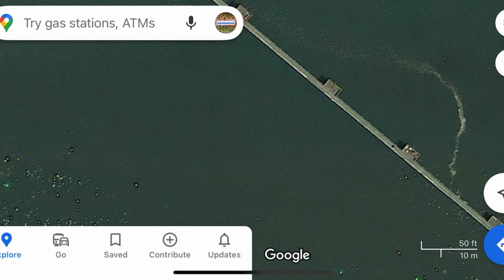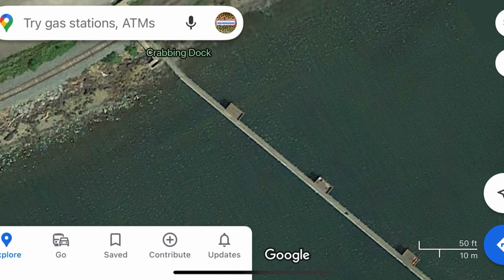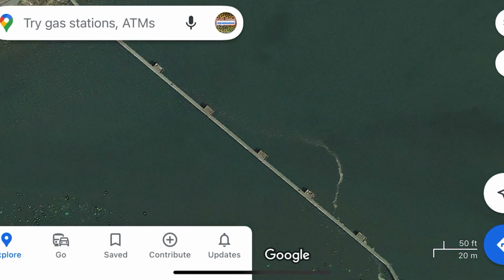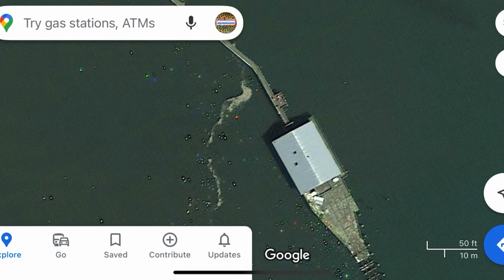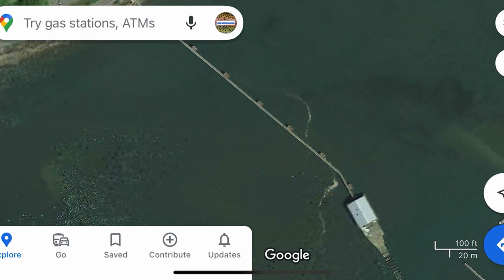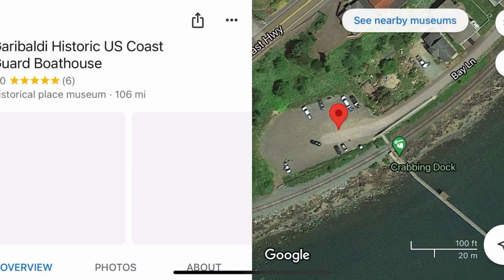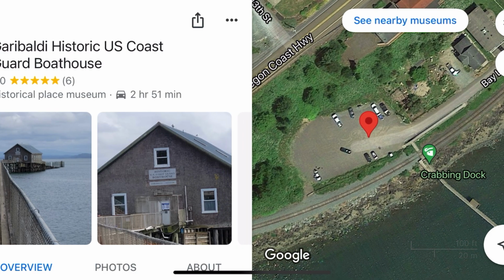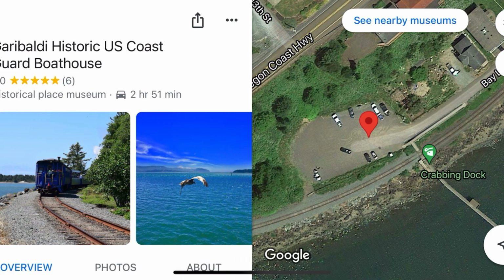Those are actually all just little individual spots. So if you have your family and you just want to go out, you don't take up the whole walkway. It's not super wide. Definitely the farther out you go, probably the better. I'll just drop a pin right here at the parking lot, because I'm sure that would take you to it. You can see over there, it says historic Coast Guard boathouse, but it's actually a cannery now, and they dump stuff off of it, I believe.